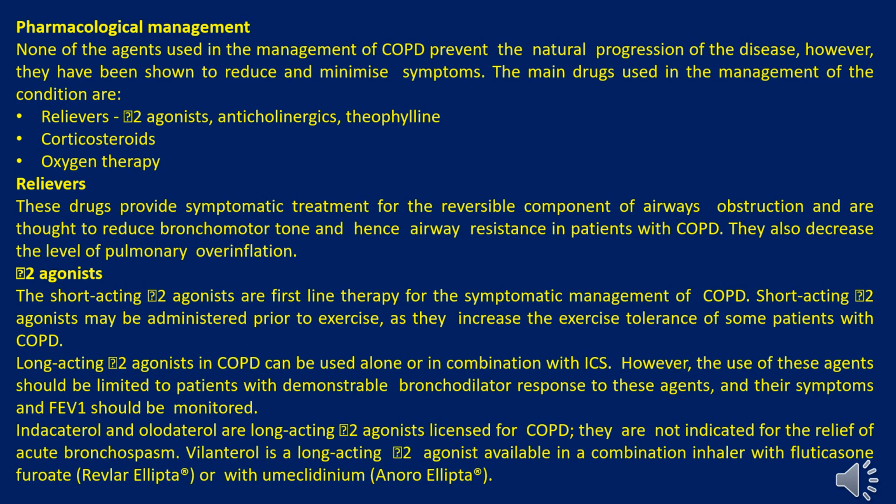The main drugs used in the management of the condition are: 1. Relievers such as beta-2 agonists, anticholinergics, and theophylline; 2. Corticosteroids; and 3. Oxygen therapy. Regarding relievers, these drugs provide symptomatic treatment for the reversible component of airways obstruction and are thought to reduce bronchomotor tone and hence airway resistance in patients with COPD.